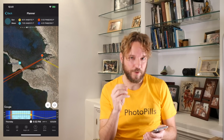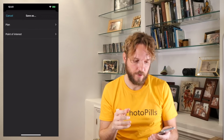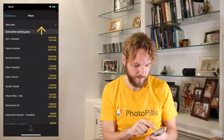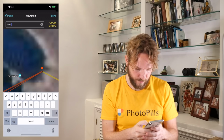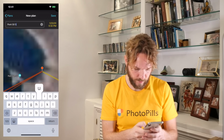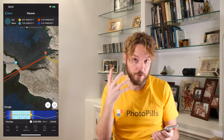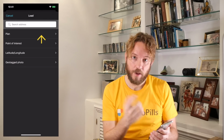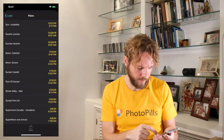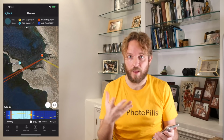Step 4. Save the plan. When you've planned the shot, don't forget to save the plan to your to-do list. Just tap on Save and choose to save a plan, New Plan, and add a name, Pont d'en Gil Sunset, and tap on Save. This way you'll be able to load it anytime you want. Just tap on Load and choose to load the plan, and you'll find it here, Pont d'en Gil Sunset. Tap on it and you'll load the plan.